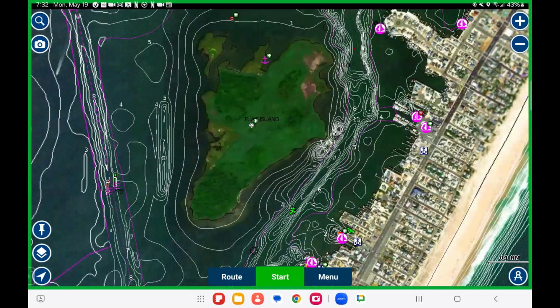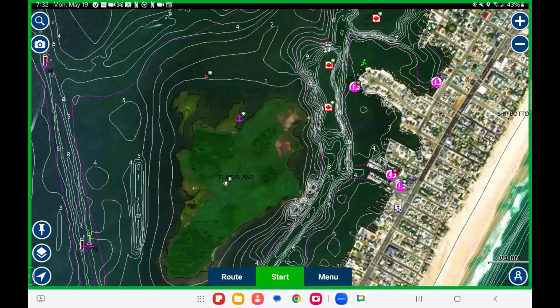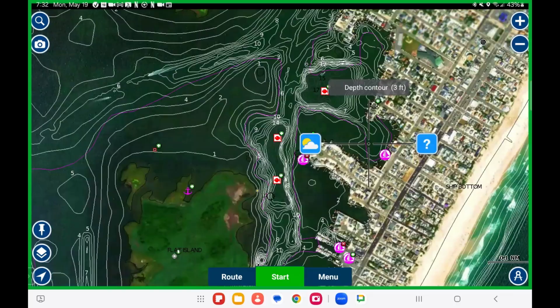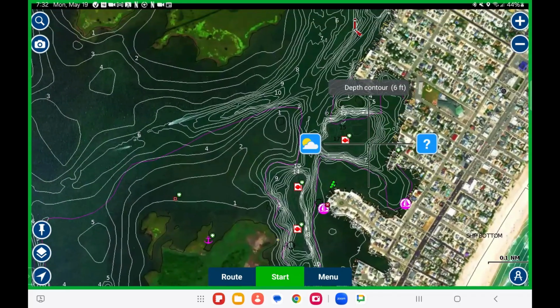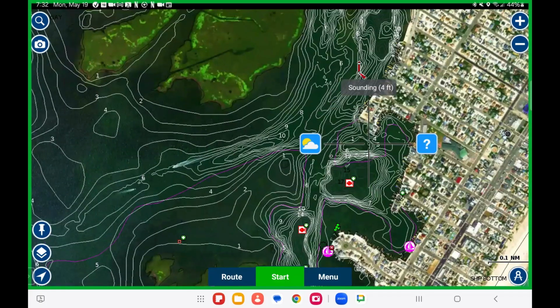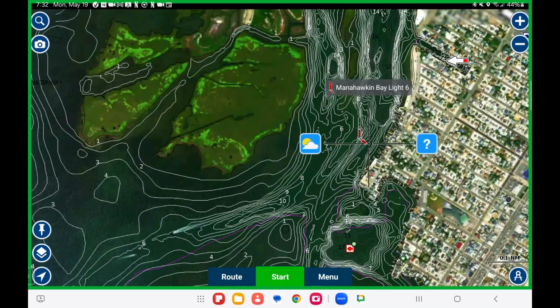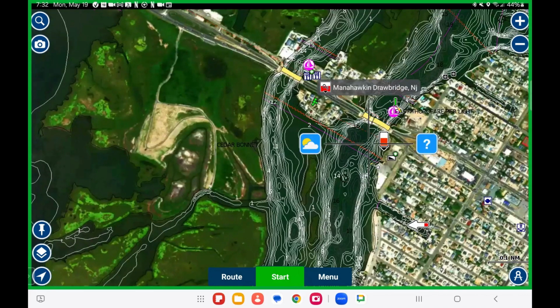All right, coming up here, we're still going to keep going north. We come across a couple more marinas. We have Duck Island Marina, Sunset Marina, and the Ship Bottom Marine Center. We have quite a bit of stuff going on here. I think we're going to keep going until we get to the bridge. I don't think there's anything else until we get to the bridge.